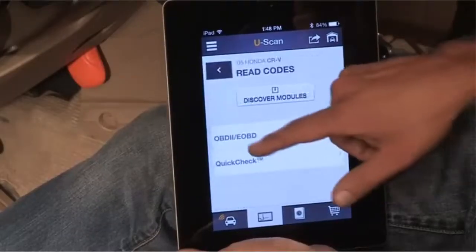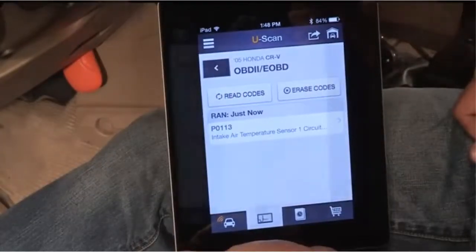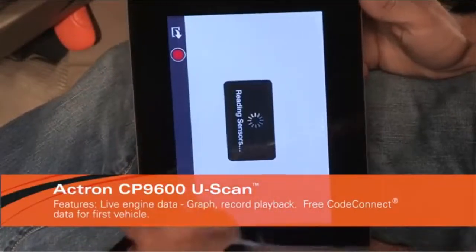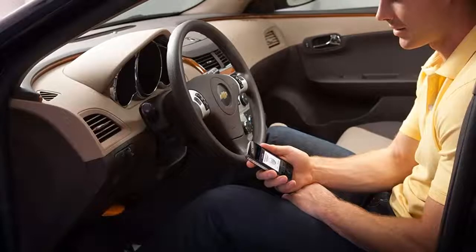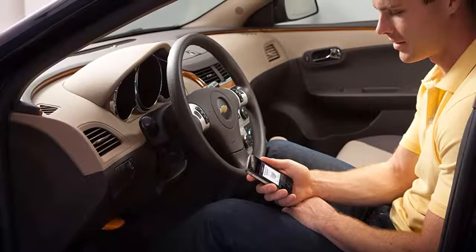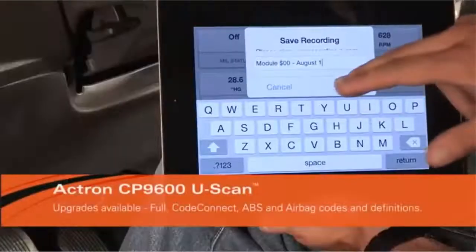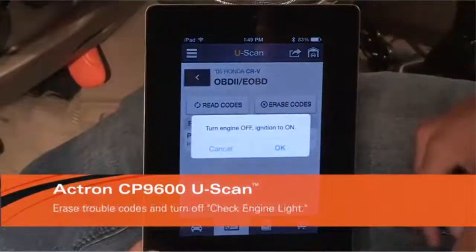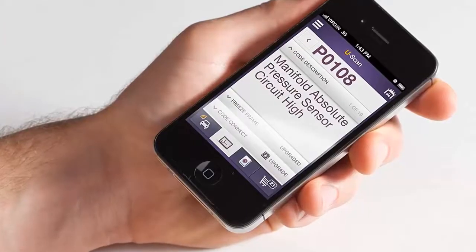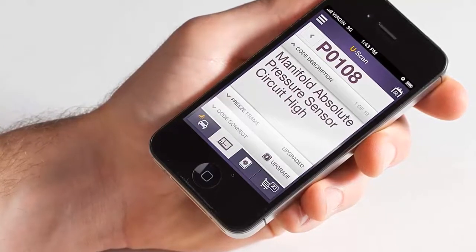Reads and erases engine DTCs on all 1996 and newer import and domestic vehicles sold in the USA, OBD2 and CAN. Reads and erases ABS, SRS, and transmission codes for many 1996 to 2013 makes and models. Reads and displays live real-time engine data, RPM, coolant temperature, sensor readings, etc., inspection maintenance, IM, readiness for emissions, pending DTCs, and more. Quick check feature allows you to read diagnostic trouble codes, DTCs, and code definitions, erase DTCs and turn off the check engine light, and view IM monitors, emissions.